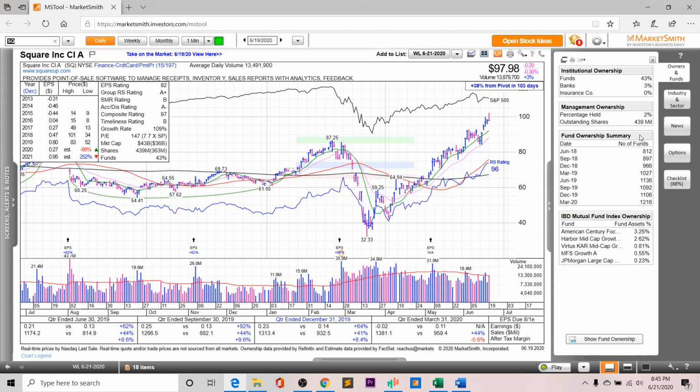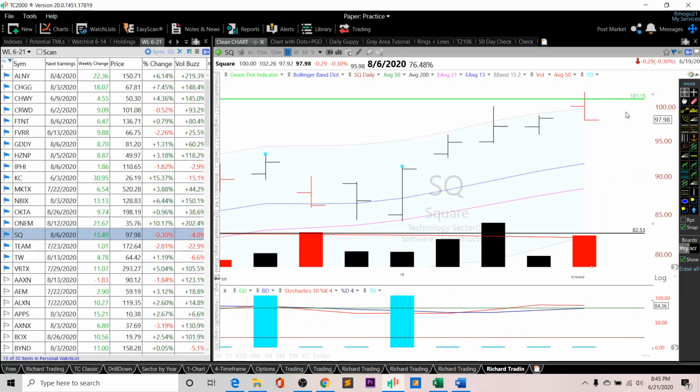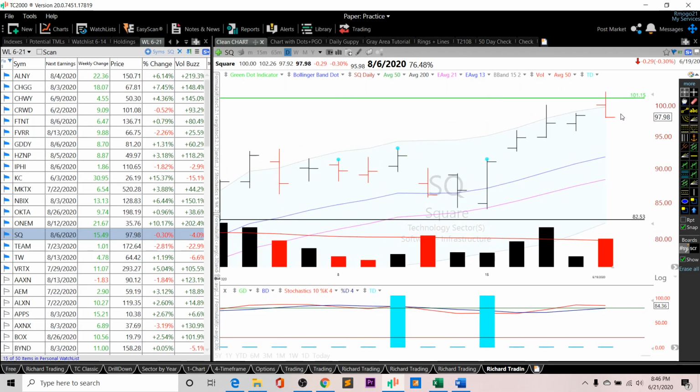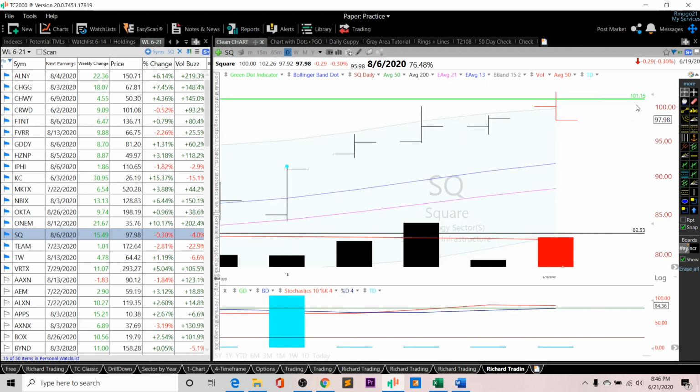Looking at the fund ownership, you can see it's increasing nicely. You've got 5 high-quality funds investing in this stock. And looking at the RS line, you can see it's trending upwards, and the overall RS rating is a very strong 96. And looking at the setup that I would use, it's also a potential green line breakout, although it did fail this past Friday, but maybe expect some consolidation right here before a definitive breakout, because we're also near a very key level around 100. So keep that in mind.